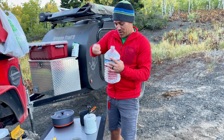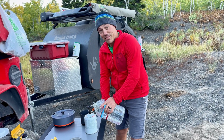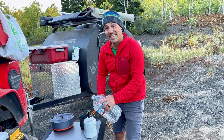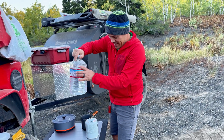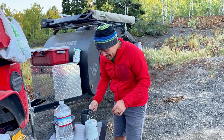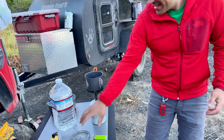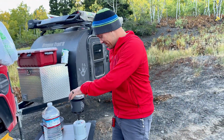So we have a really good breakfast I'm gonna make this morning. It's kind of a unique breakfast that I accidentally created. First, we need coffee. At altitude, it's always gonna be tough to get it to boil. This is gonna take a while.